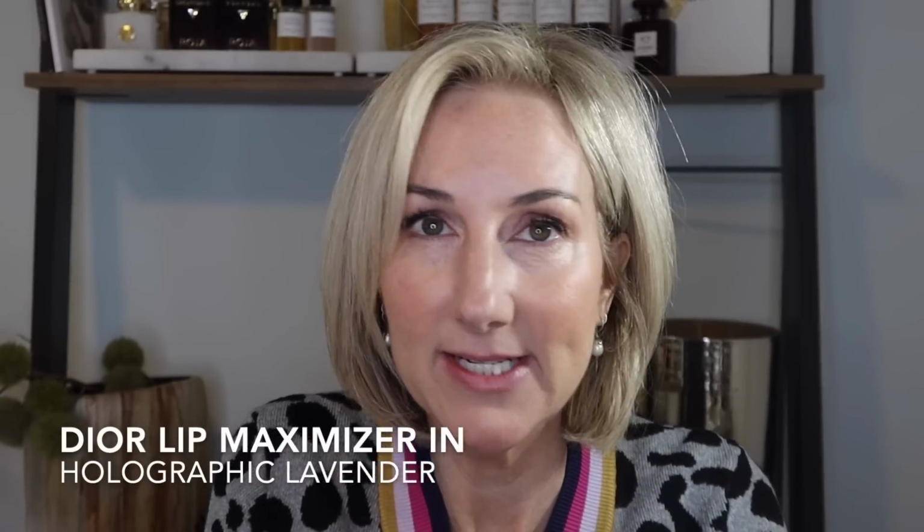And then for lips, we're gonna use my personal obsession. I feel like everybody needs this new lip maximizer in lavender. You guys, it is so gorgeous. Everybody who loves the Dior lip maximizers, I've been like, you have to get this one. So it is holographic, but it is just not too much. I'm not somebody who loves glitter on my lips that much either, but let me just show you the magic of this one. It is so pretty.